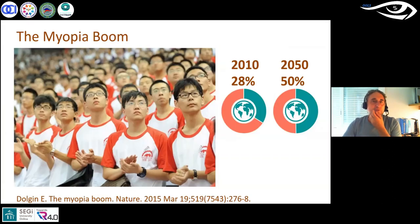This is a slide you may have seen sometimes, of young Taiwanese children. All of them are wearing glasses because around 90% of that population has myopia. Brian Holden said some years ago that by 2050 around half of the worldwide population will have myopia.